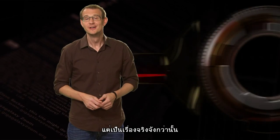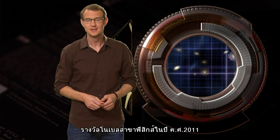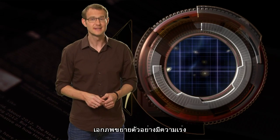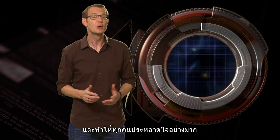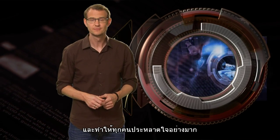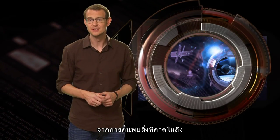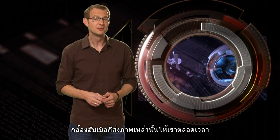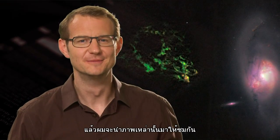More seriously though, you may have heard that the 2011 Nobel Prize for Physics was awarded for the discovery that the expansion of the universe is accelerating. Hubble played a part in that discovery, and it came as a complete surprise to everyone. Now, such revolutionary and completely unforeseen discoveries are of course very, very rare. But from time to time, Hubble does send us images that at least look surprising. And I'll leave you with a collection of these.